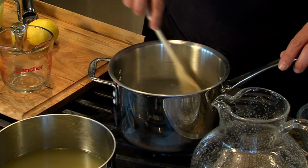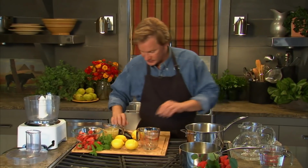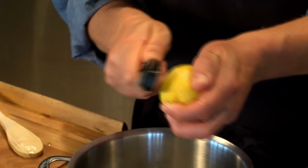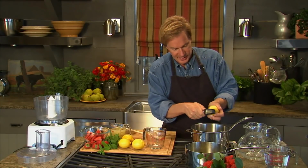And while that's going on, I'm going to take one of these lemons, and what you want is about a tablespoon of the zest of lemon. Now, I love to grow lemons. I love to grow any kind of citrus tree. You know, they can make great house plants.